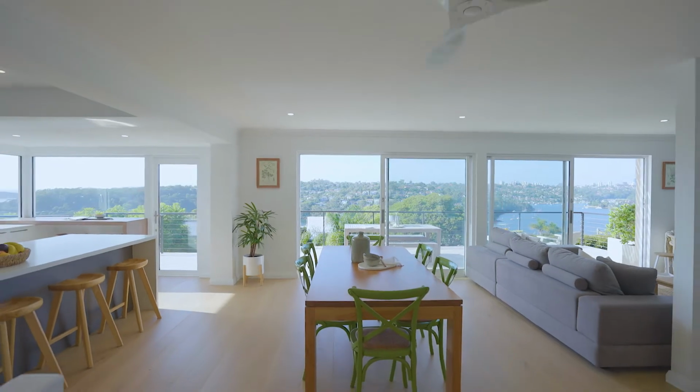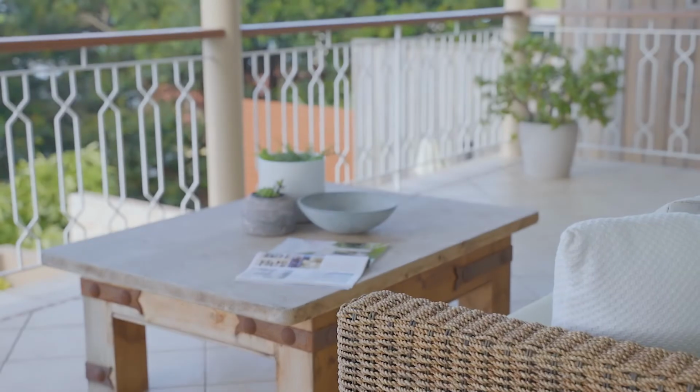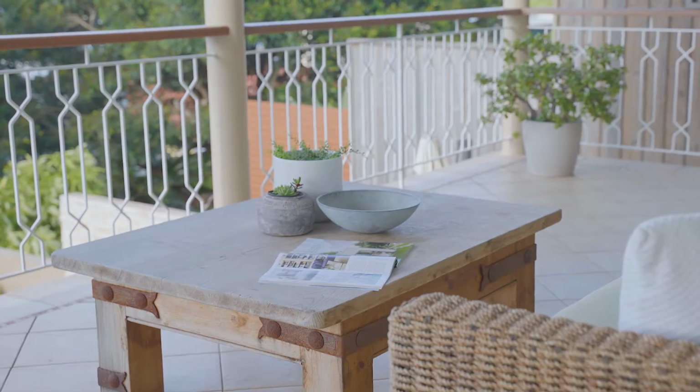One of the things that I absolutely love about this home is just how versatile the floor plan is. With a generosity of space and separate entertaining and living zones throughout, this is going to be a home that truly accommodates any family.